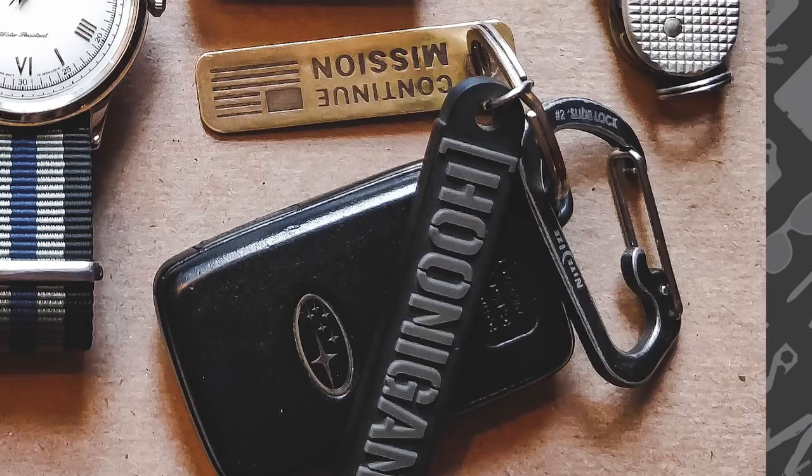Kevin says, this stuff has traveled the world with me while in the Navy. The 940 was an amazing Christmas gift by my fiance, and the poker chip was given to me by my commanding officer. That's all he has to say. Thank you for sharing this. It's a really nice carry.